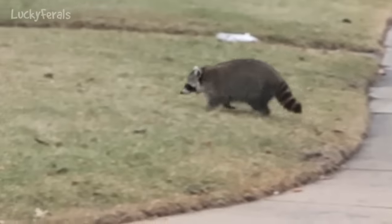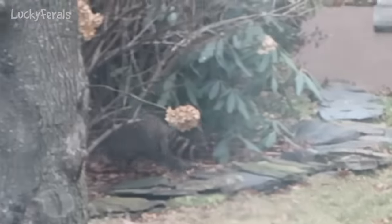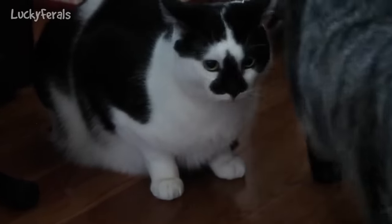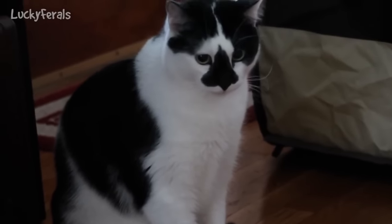I just saw the raccoon run from the woods across the street. He's in the neighbor's yard right now. Splash, are you feeling okay? Are you feeling okay, Splash? Are you?